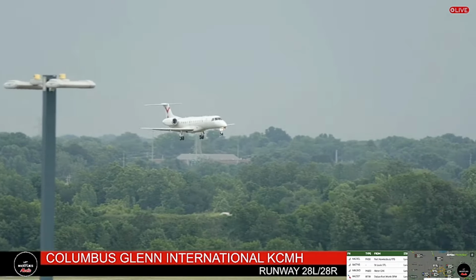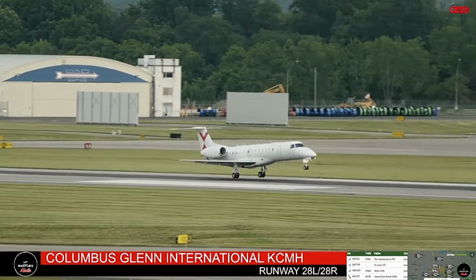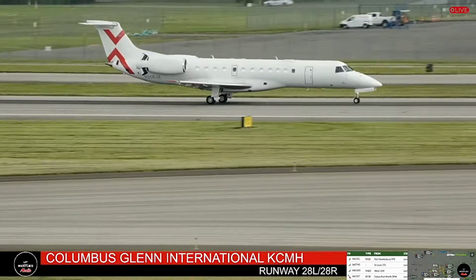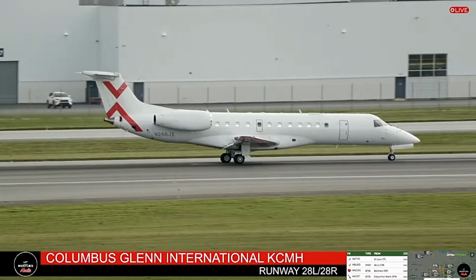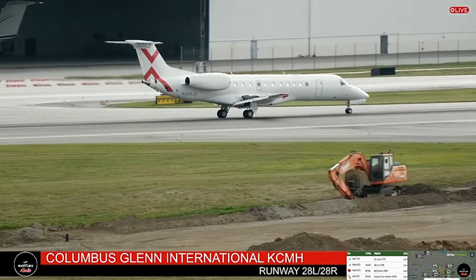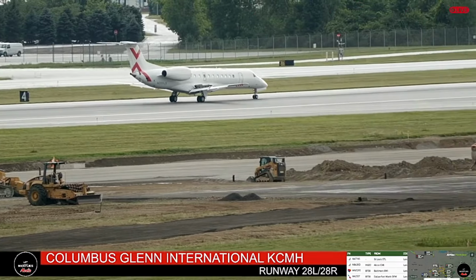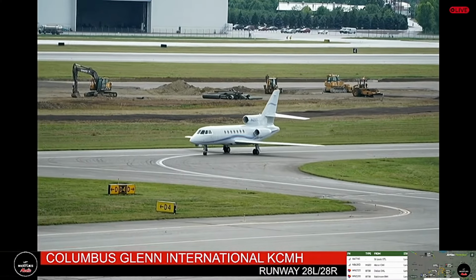That is not a tri-jet. But I do see one out there, so it must be the next aircraft inbound. Or it's landing on the other side and I can't see it. Still another business jet touching down here. Shoes to get wet, so I'm sliding around here a little bit. So there's definitely a chance that we'll see some more aircraft here today.